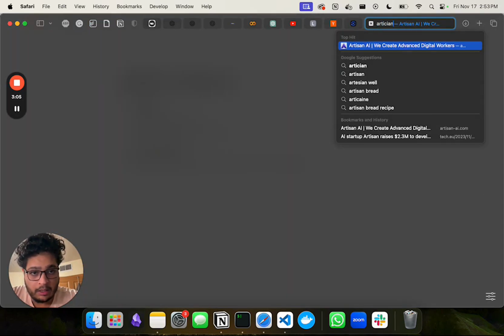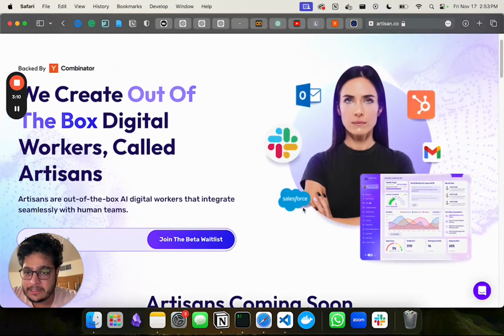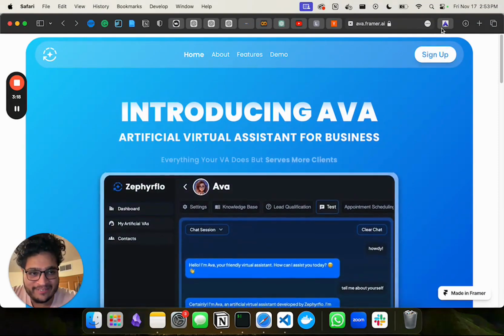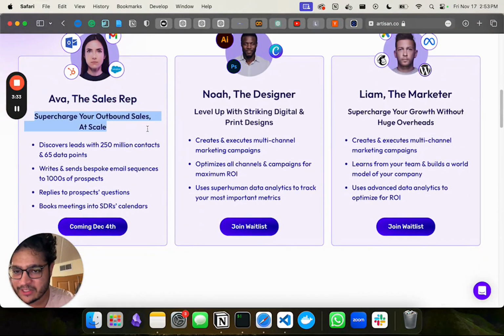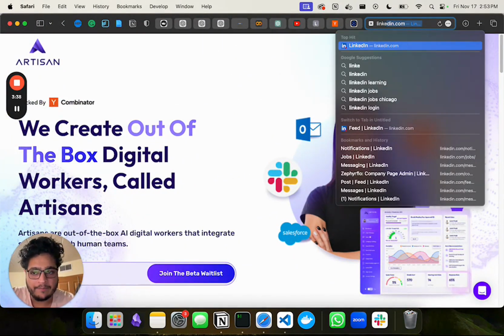One of them was Artisan. So this got accepted into Y Combinator, and this is literally what we are trying to do, right? Look at this. Oh, wait a second. Rather than going here, it's like Ava, right? Artisan's coming soon, Ava. Literally, they named their sales rep Ava as well. Supercharge your outbound leads at scale and whatnot. And they got accepted recently into Y Combinator.